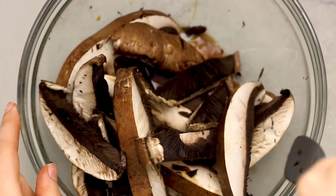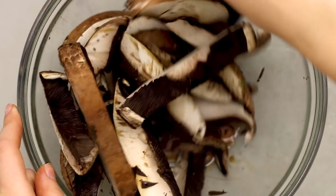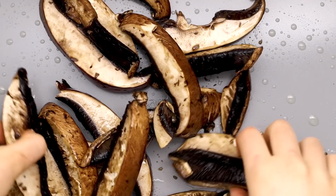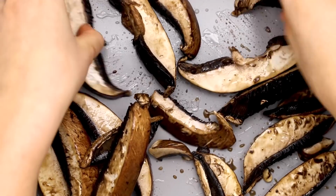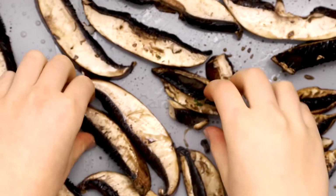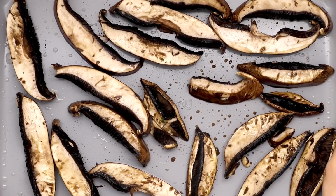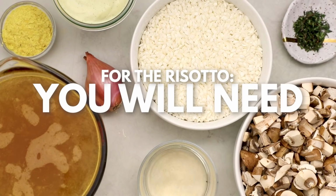If you wanted to get really fancy, I guess you can make the mushroom steaks along with the risotto, but that's a lot of work, and these are still delicious as well. So once they're evenly combined, just add them to a greased baking sheet and then separate them a little bit so there's some space between the pieces, and we can go ahead and pop these in the oven while we make our risotto. Okay, now let's actually get started on the risotto.